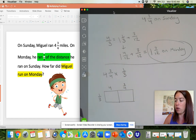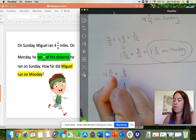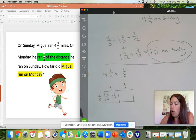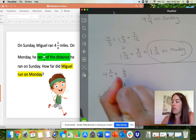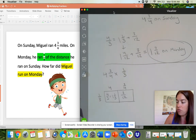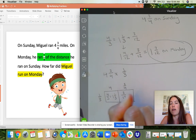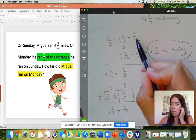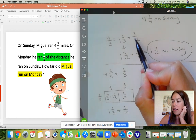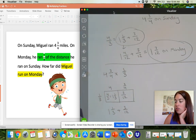Now I can multiply. 4 times 1/3 is 4/3, which we know is equal to 1 1/3. 1/3 times 3/4, I multiply my numerators and I multiply my denominators to get to 3/12. So once again, we have 1 1/3 plus 3/12. This matches exactly what we got when we drew a model. 1 1/3 plus 3/12. We've already found a common denominator, and we know that when we turn them both into 12ths, this is going to equal 1 7/12.